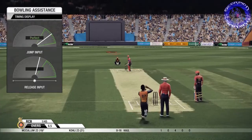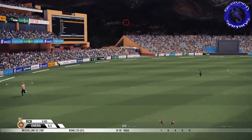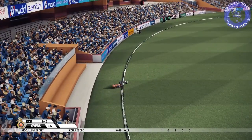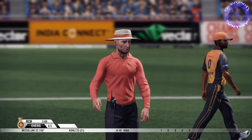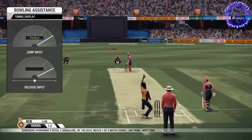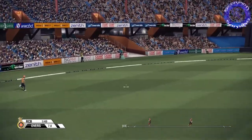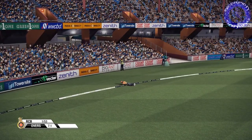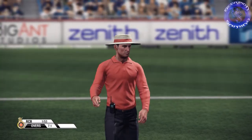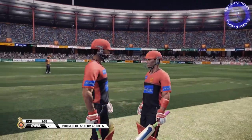Yes. Lovely shot. This is high in the air. Well, that was heading for six, but it just lands short. That'll be four. A super shot. One bounce and it hits the rope. Thank you very much. Super shot, that. Placed it perfectly.